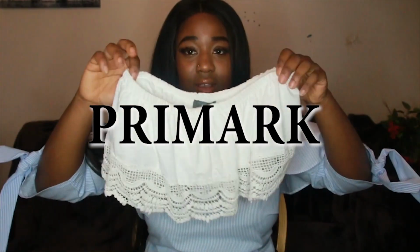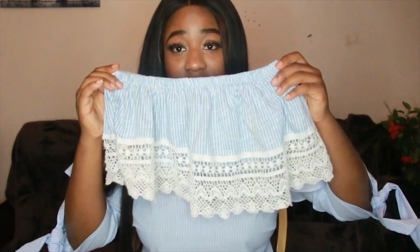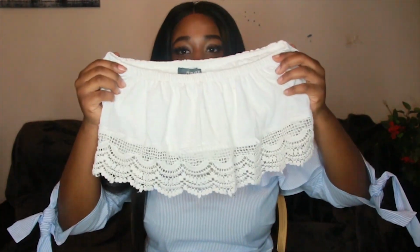The next one is this top. Oh my gosh, Primark. These tops, I loved it so much I had to get two. So let me show you the second one. Right, so this is the second one. And then this is the first one. These are amazing. Bandeaus, they are so cute. I feel like it's needed in summer. It actually gets too hot.